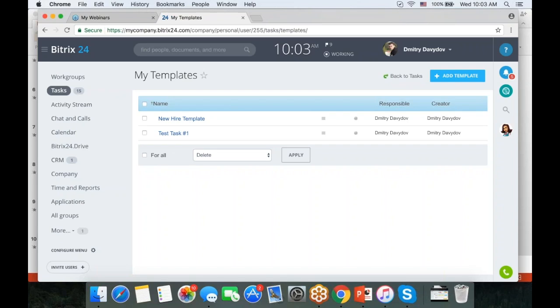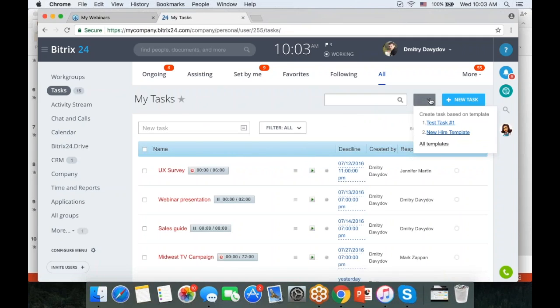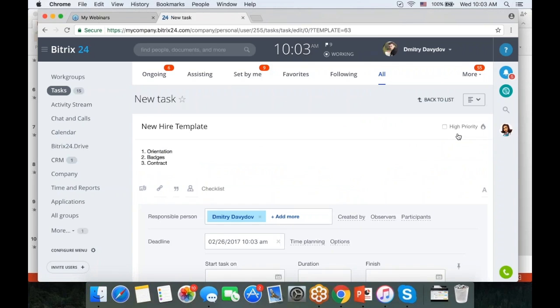Then there are instances like, let's say you're hiring and firing employees on a regular basis, and the employee onboarding process involves identical steps. So you do want to create a task template, but you don't know when you're going to hire your next employee. So the template will be stored here, and then you will simply create a task from a template. This is very easy to do. You go here and you can create a task based on the template that you select. So that's how it's done.